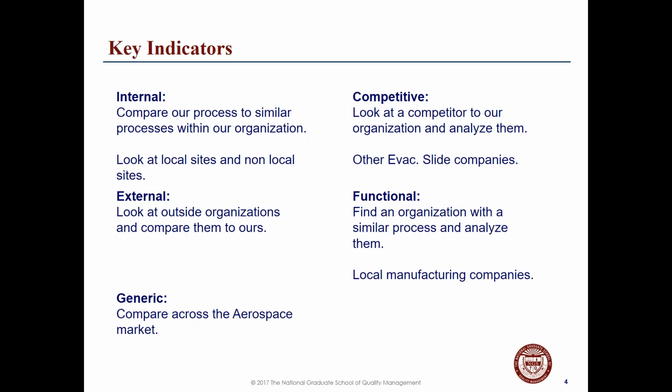And functional and generic, those bottom lines got mixed up. With functional, we of course find an organization with a similar process and analyze what they do. And that bottom line there, local manufacturing companies, should be under generic. And comparing across the aerospace market should be under functional. I got that one mixed up.